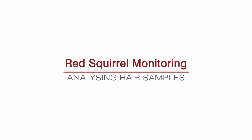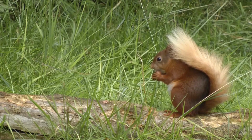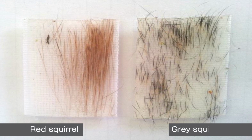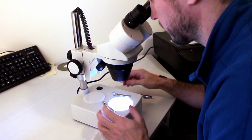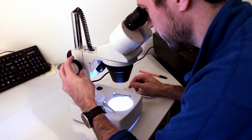The collection of hair samples to identify the presence of squirrel species in woodlands and gardens can be used as a standalone method. It is also useful as a backup method during trail camera surveys. It is possible to distinguish between red and grey hairs by simply looking for key features, however not all hair samples collected in the field are as clearly red or grey as these 2 examples. If there is any doubt, a microscope should be used when definitive identification is required, for example during ongoing survey work where it is important the result is not affected by misidentification.